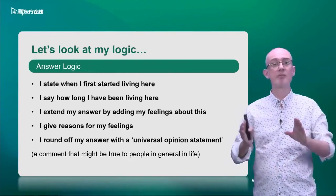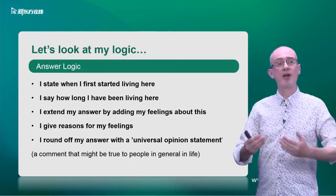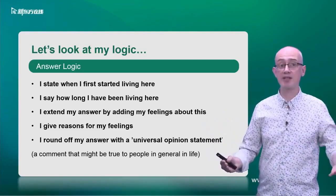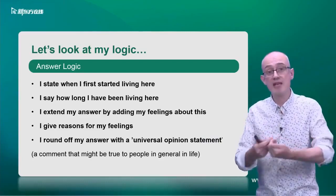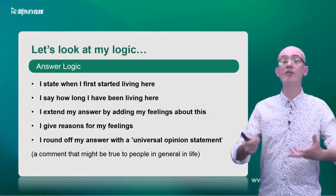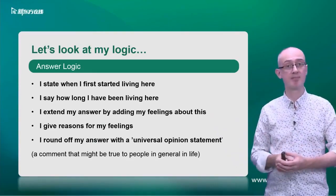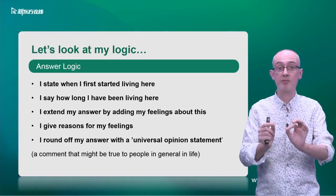Let's look at my logic first. Answer logic. I state when I first started living here. I say how long I have been living here. I extend my answer by adding my feelings about this. I then give reasons for my feelings. I round off with what I'm calling a universal opinion statement, a comment that might be true of all people in general in life, or a little piece of wisdom. Again, each phrase is succinct and quite naturally spoken.